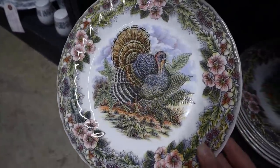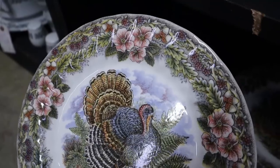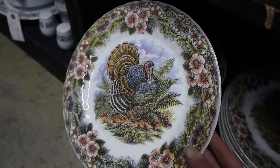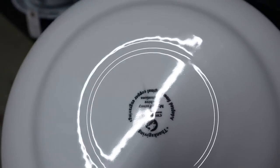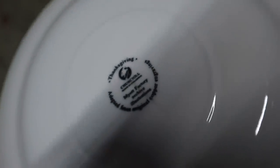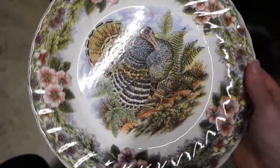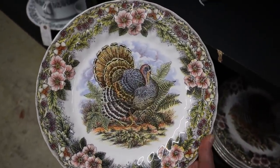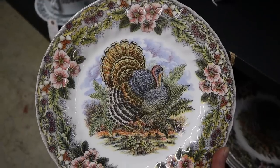These Churchill Thanksgiving plates were probably my favorite dishes I saw on this entire trip. Look at that turkey. Oh my goodness, they're just so beautiful and give me like the cozy, warm fall and Thanksgiving feels. And I just really loved these. They had plates, saucers. I think they even had a little small dish with a lid and some square casserole dishes, all with this cute little turkey on them.